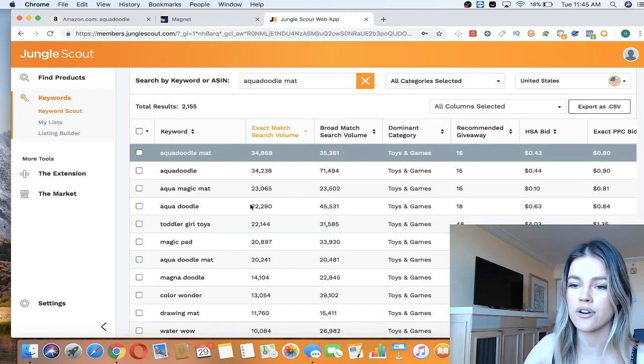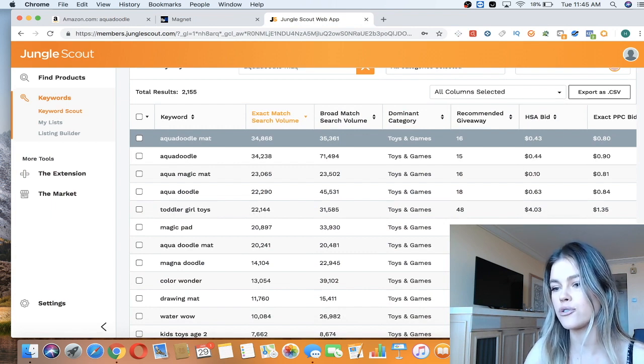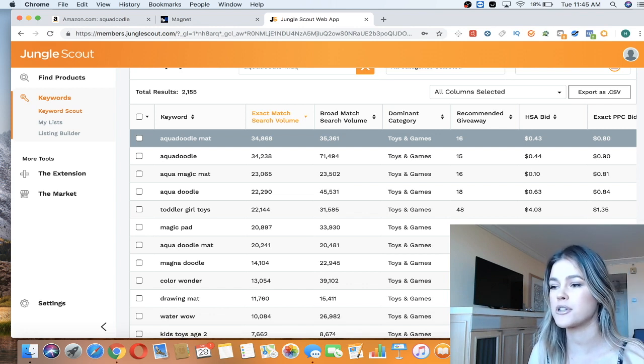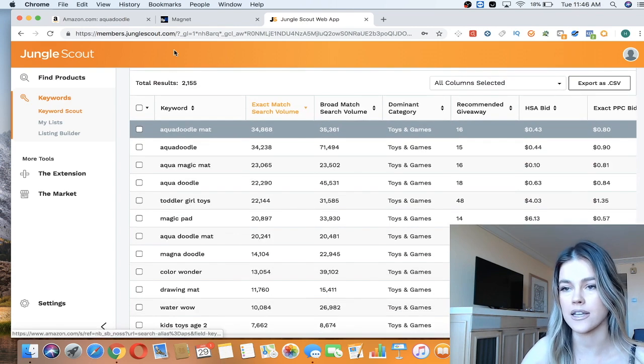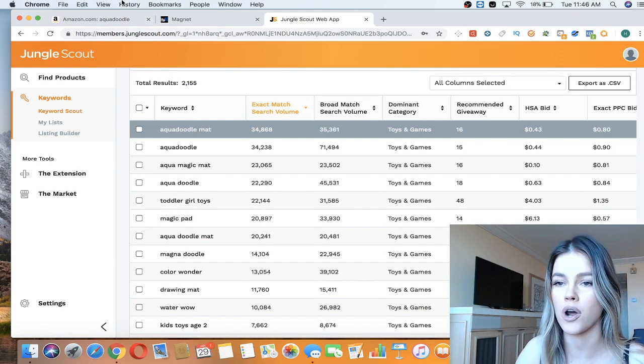But just in general, keyword research gives you an idea of how many giveaways you need to do, if it's something reasonable that you can afford, and how much PPC is going to be. It gives you an overall picture of the product, which is super helpful, and lets you know all the key terms you rank for. Then you can individually search these to see if you can rank for them realistically. I think a lot of people skip this step, but it is really important to do your keyword research when you're thinking about jumping into a product.